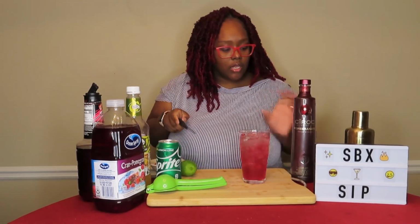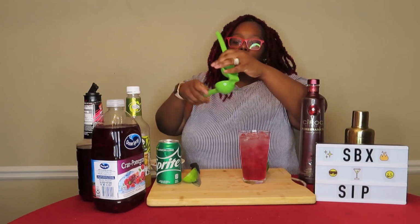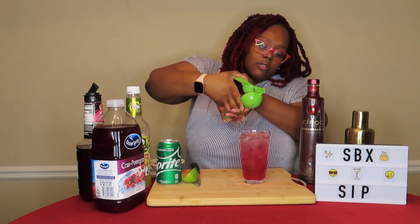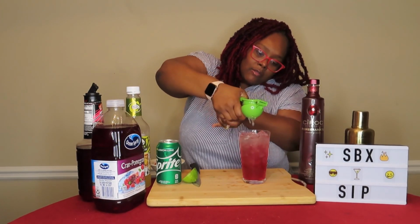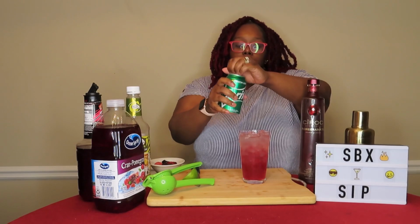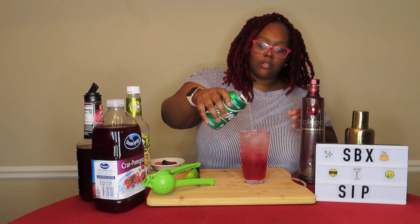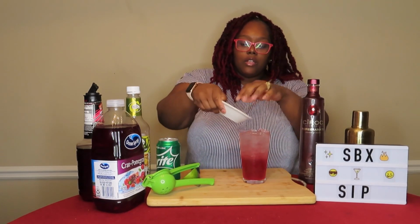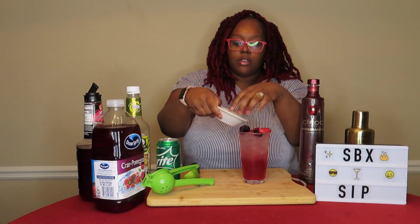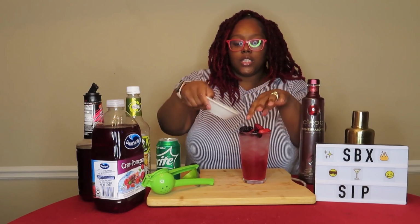Then let's go ahead and cut our lime open, and we're gonna squeeze some fresh lime juice on top, and then we're gonna pour that lemon lime soda on top of that too. Let's go ahead and do our soda, and this part is optional. If you don't want to put no Sprite, that's fine. Okay, y'all, and then we're gonna throw in those fruits on top. Make that thing look pretty. Oh, I love a sexy drink. Turns me on.